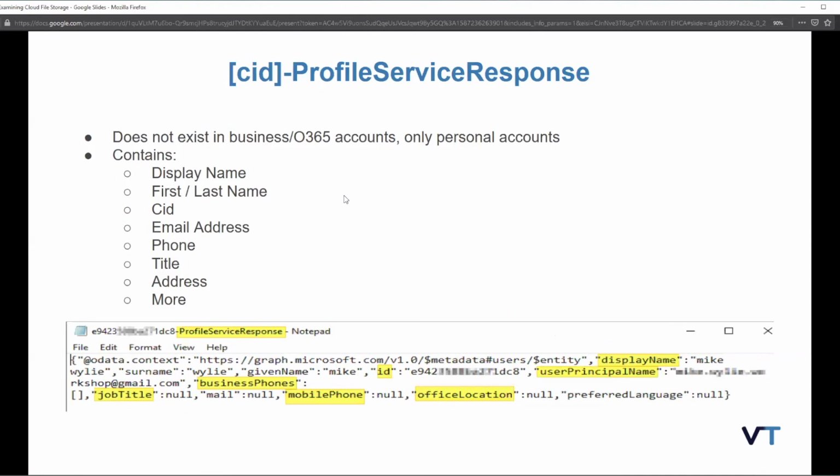So if we look at the CID-profile service response file, it doesn't seem to exist in any business or Office 365 accounts. Obviously, I have not tested every level of Office 365, but at least the ones that we use internally, it didn't seem to exist. So it only seems to be in personal accounts from my testing. It contains the display name, the first, last name of the user, their CID, their email address, phone number, title, address, and more. So we can see in my sample ones here, it's Mike Wylie. The surname is Wylie, given name Mike, the CID of my test account here, the user principal name is going to be my full email address. You could see at gmail.com. If I would have filled out my profile completely with a phone number, job title, stuff like that, we'd also see those things.